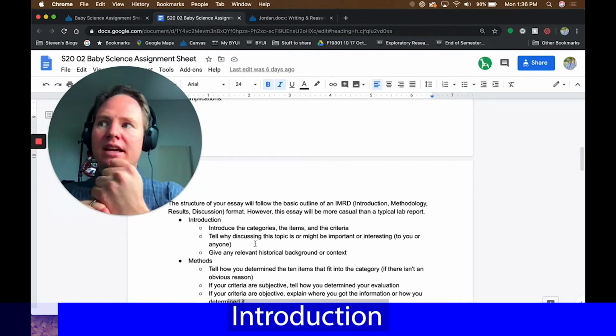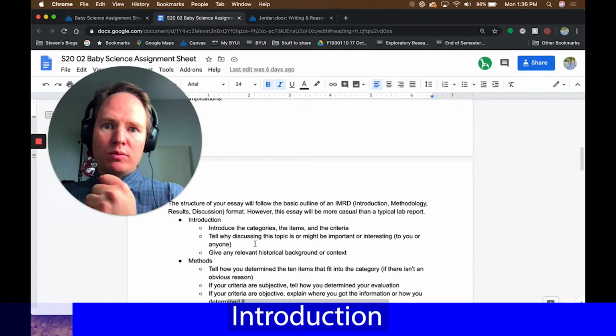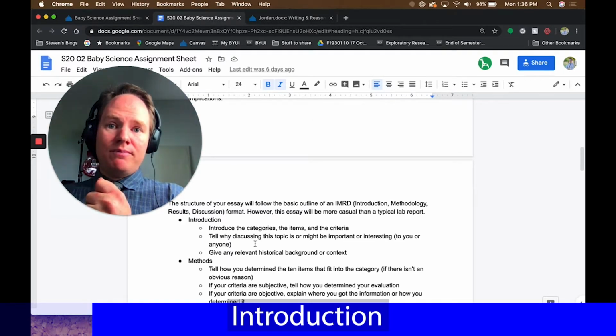What this is like why you chose the items that you did. Say I know somebody's doing Marvel movies and they put all 23 Marvel movies on their chart, and I told them you can't do all 23, you need to do 10 because that's the requirements for the assignment. But then what you need to do is tell us, why did you choose those 10? Okay?